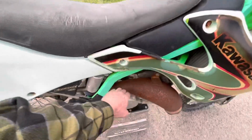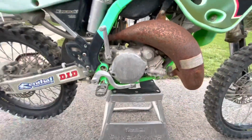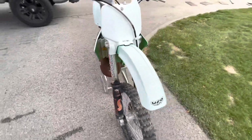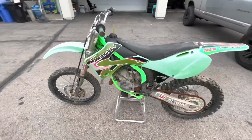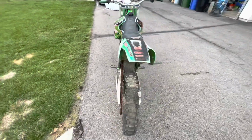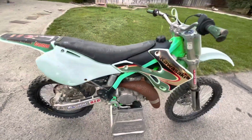Engine's locked up, she won't turn over. Pipe's rusted, but all the bones are here. We're gonna be doing a full rebuild on this bike. Haven't decided if I'm gonna go with the restyle graphics or if I'm just gonna go with the old school look, but pretty excited to get this thing going.